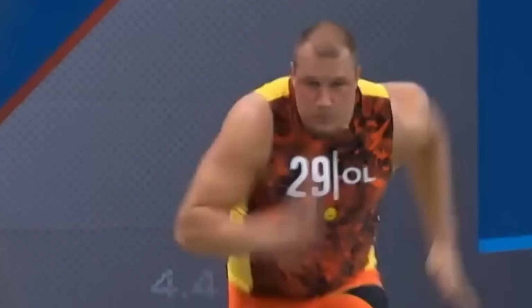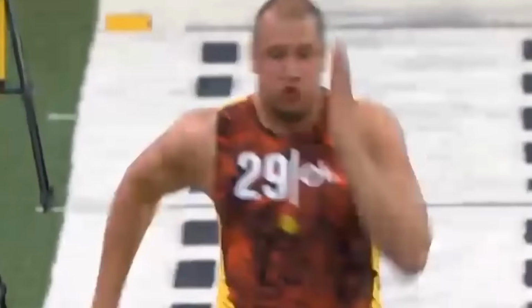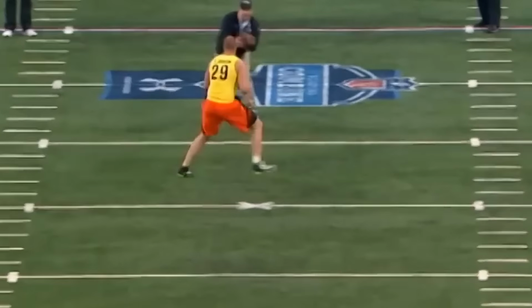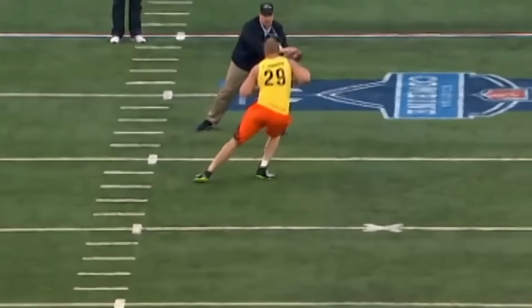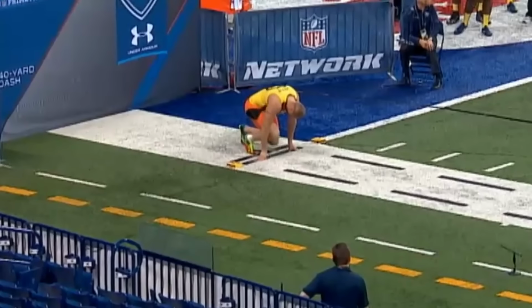That's Lane Johnson. He runs like an athletic tight end. I'm not even saying like a tight end. He runs like an athletic tight end. Coming out of college, Lane Johnson was a highly sought-after offensive tackle who scouts claimed possessed ideal athleticism in addition to a 6'6", 303-pound frame. His performance at the 2013 Combine solidified what people already knew about him. But most people didn't expect just how freakishly athletic Johnson's Combine results would be.